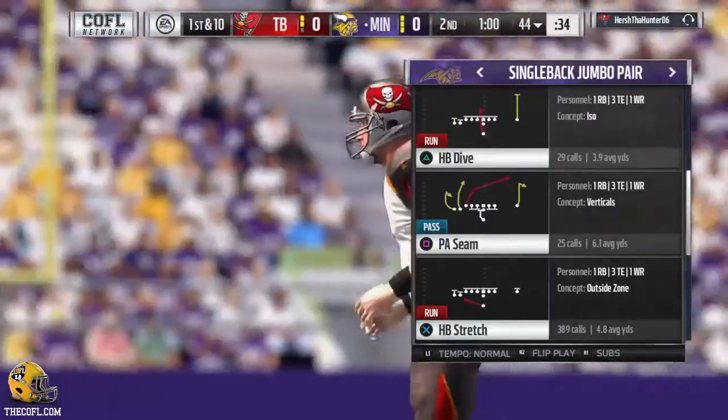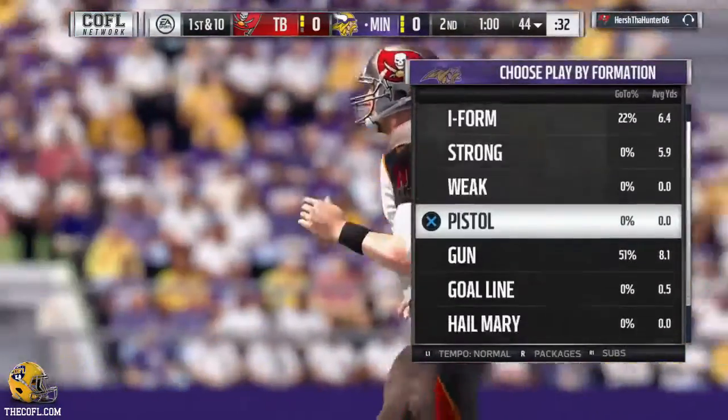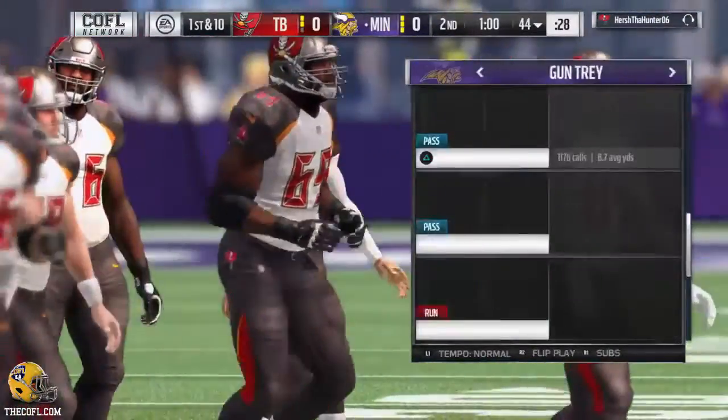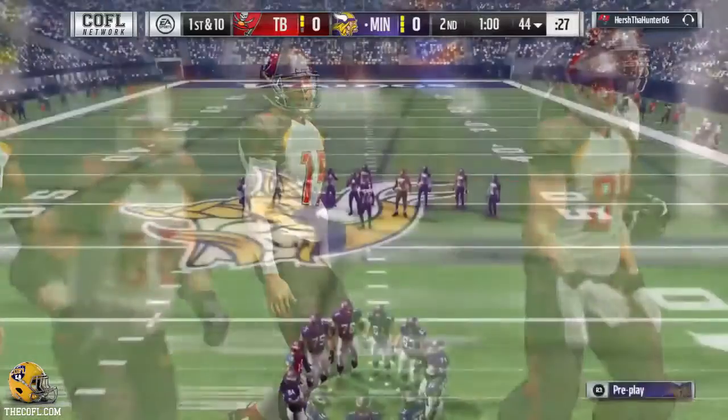And this is one of the risks you run when you attempt a long field goal. If you miss, the defense takes over the spot of the placement. So now they've got a chance to get one more drive in before halftime.